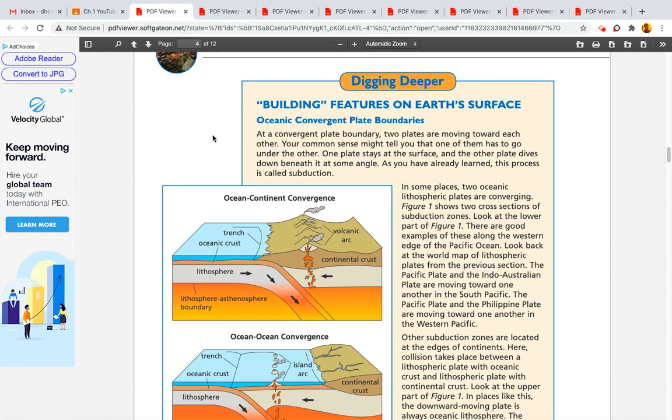At a convergent plate boundary, two plates are moving toward each other. Your common sense might tell you that one of them has to go under the other. One plate stays at the surface and the other plate dives down beneath it at some angle. As you have already learned, this process is called subduction. In some places, two oceanic lithospheric plates are converging.